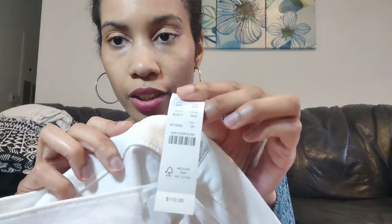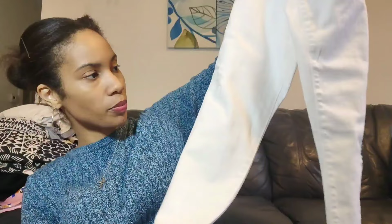So again, J. Crew, I love selling this brown tag. I think it does get a lot of attention. Original price is $110. These are the Slim Boyfriend Jean, and they are in a size 26. I wasn't so sure about picking them up just because they are white, and it's not like I haven't sold white denim before, but I don't know. I always just immediately think that people shy away from it because, you know, it gets dirty so fast. But I mean, it's new with tags.